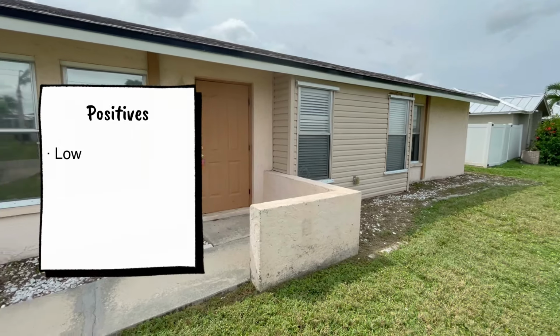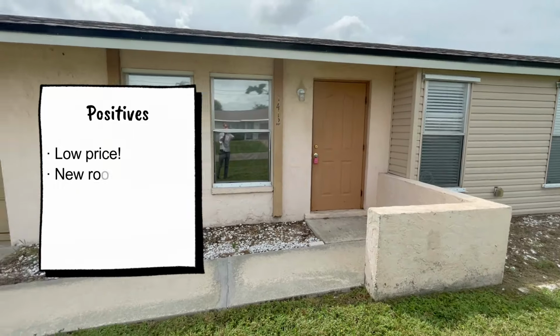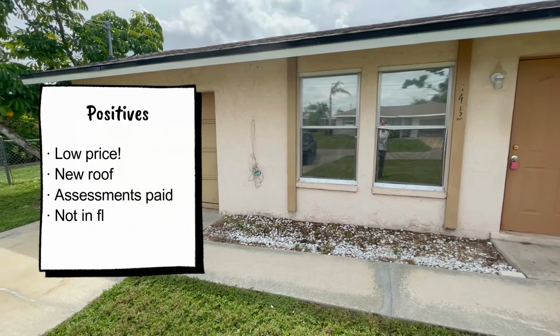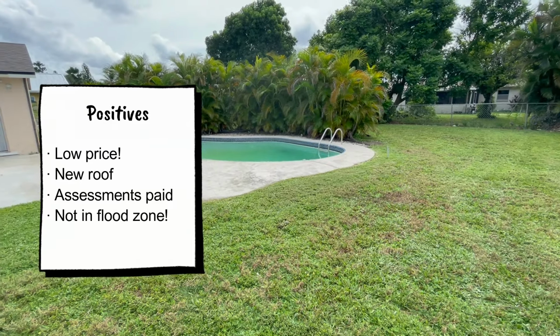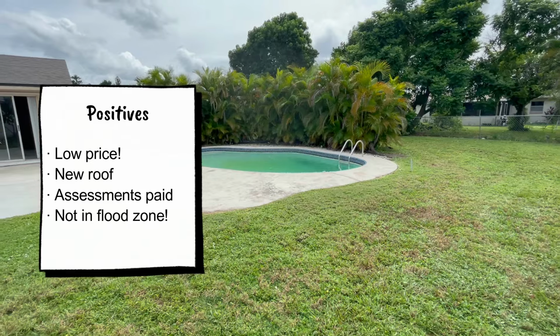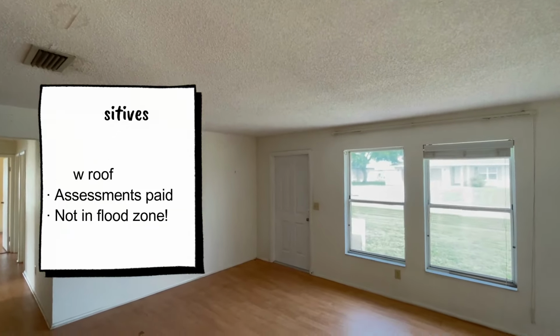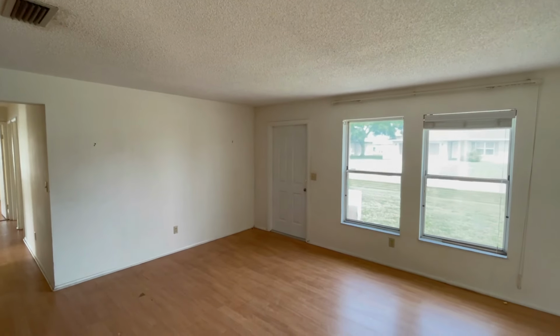So the positives on this property are pretty obvious. For one, it's well priced compared to the other pool homes that are on the market right now. It also has a brand new roof. The city utility assessments have been paid off, and it's not in a flood zone, so you likely won't have to have flood insurance even if you get a mortgage on this home.